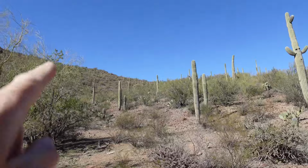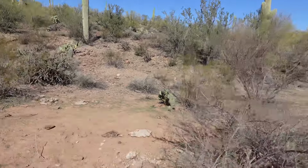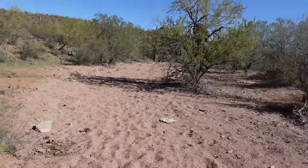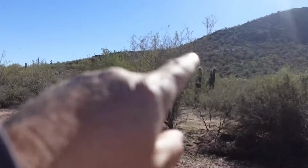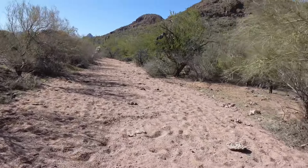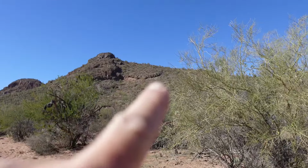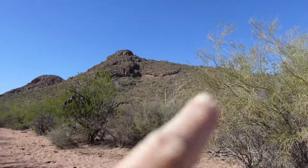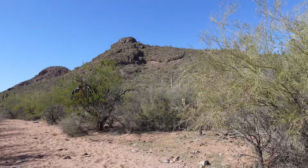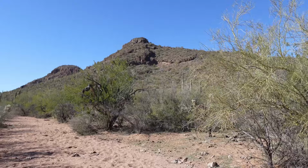I made my way from up there, came down this way, down into the wash now. The little Jeep trail is right over there, but as I got down here, I was looking up in the canyon, and I saw that. Now that's cool up there. See that? Little crevices. They probably don't go in. They're not caves, they're just washed out crevices, but yeah, I'm definitely going to have to come back out here again.